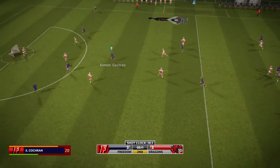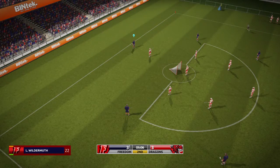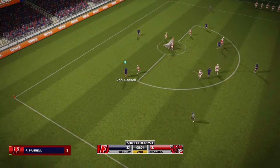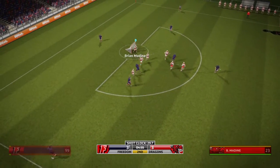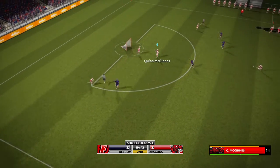Nice win on the faceoff. Cochran comes out on top. Wide of the goal with that shot. Shoots. Clear. Medine playing goal today. Doing fairly well so far.